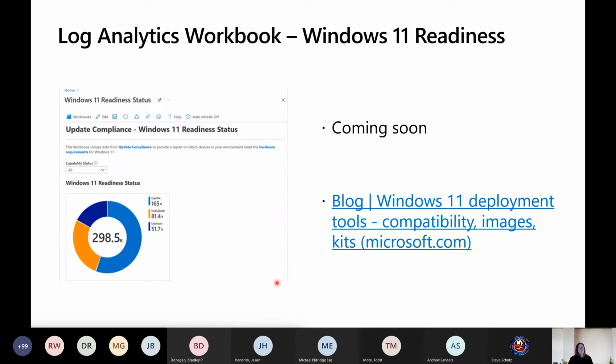Again, it's built into update compliance. It's a workbook that's specifically in there. And because all of this update compliance is built on Log Analytics, it's very customizable. It's all the Kusto query language, and it can be tied in with Power BI and all of that sort of reporting and monitoring that we do in our Azure environment. So you can, with some work, get those customized reports that are meaningful for your organization.